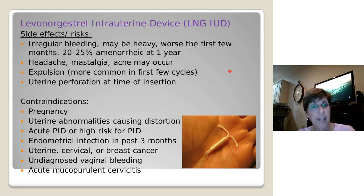Contraindications, obviously pregnancy is a contraindication to any type of birth control. Uterine abnormalities that cause distortions, so maybe they have a bicornate uterus or something like that, the IUD would not fit correctly in the uterus. Acute PID or very high risk for PID. An endometrial infection in the last 3 months, so maybe they just had PID last month, uterine, cervical, or breast cancer, undiagnosed vaginal bleeding. Again, that's with every method of birth control.